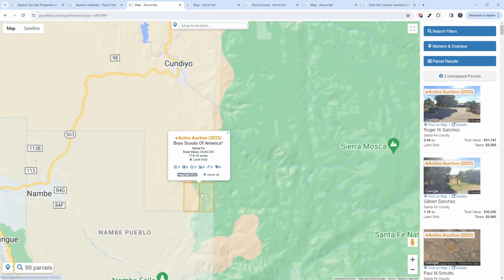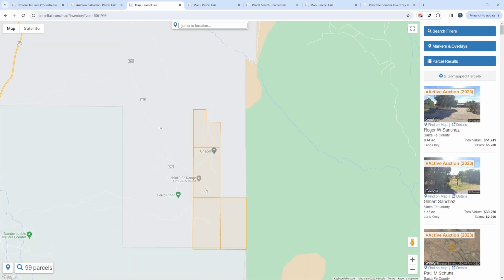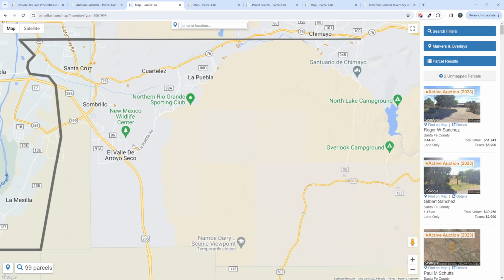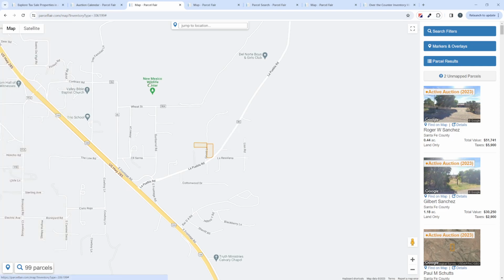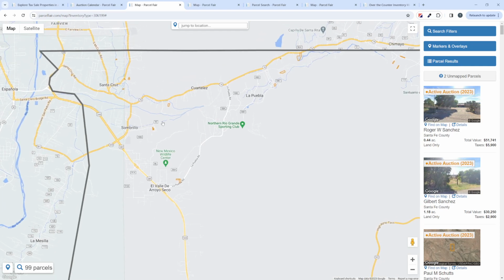I see some large properties here that are 700 acres apiece. Boy Scouts of America. I don't know if they're letting the land go or what's going on there. But those are listed as tax delinquent. I would have thought that they're tax exempt. I'm surprised to see those in an auction. Then we have some up here that are closer to Santa Cruz, La Puebla area.